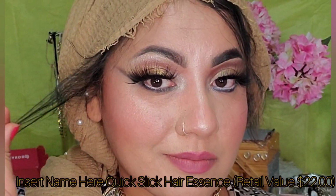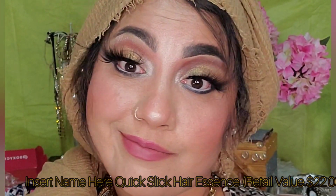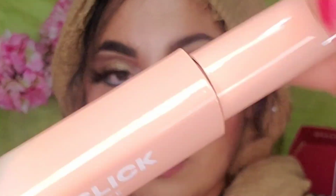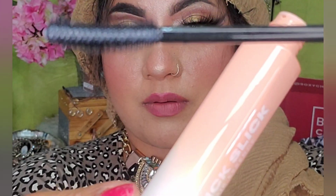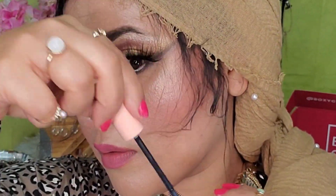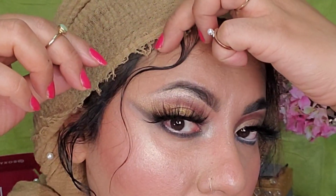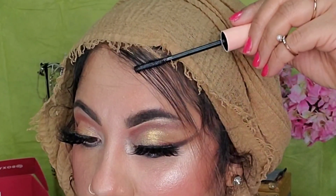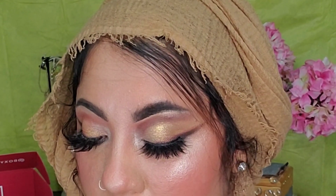The fifth product is the Quick Slick Hair. It retails for $22, and if you have a lot of flyaways, this is your best buddy. It is a hair serum. It's not a gel, it's not a hair fiber, it's just a nutritional hair serum, and you just brush your hair and style it as you want, comb it back, style it as you like. I like to comb it and style it in this way.